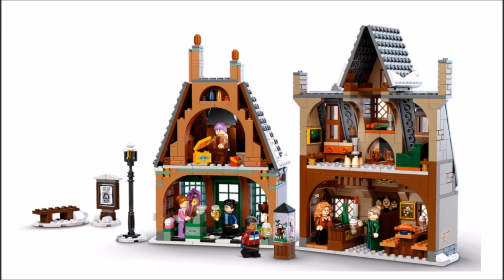I think it's going to appeal to you, especially if you're an older collector, due to the fact that we haven't got a Hogsmeade set in such a long time, and just the attention to detail that this set has, such as the snowy roofs, the crammed cosy interior, the unique and detailed minifigures, and even things like the wanted poster of Sirius Black. You can tell that LEGO put a lot of care and attention into this set.